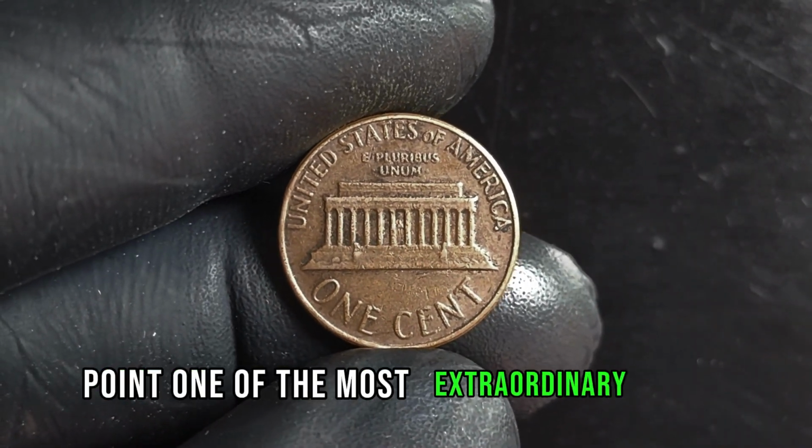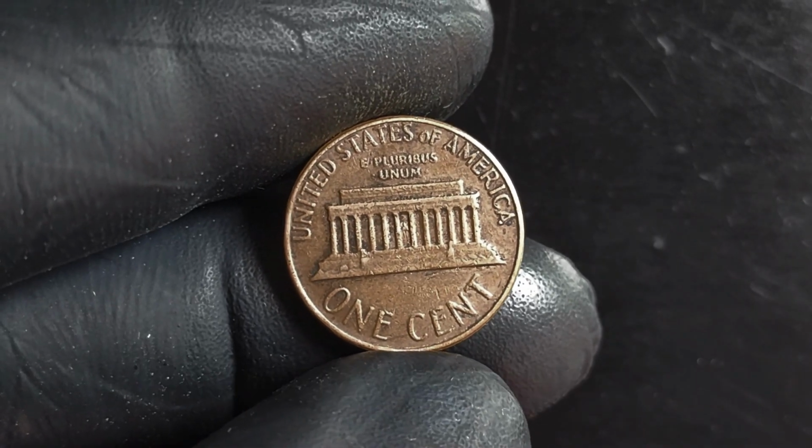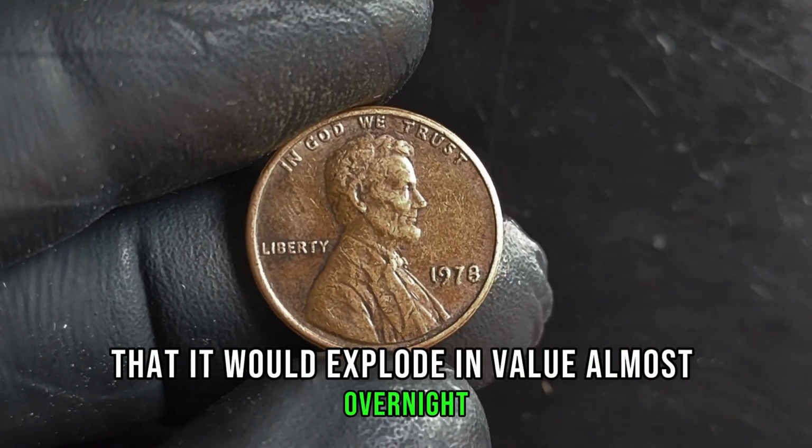One of the most extraordinary finds? A 1978 Lincoln penny with no mint mark, struck with a flaw so subtle most collectors missed it, but so rare that it would explode in value almost overnight.